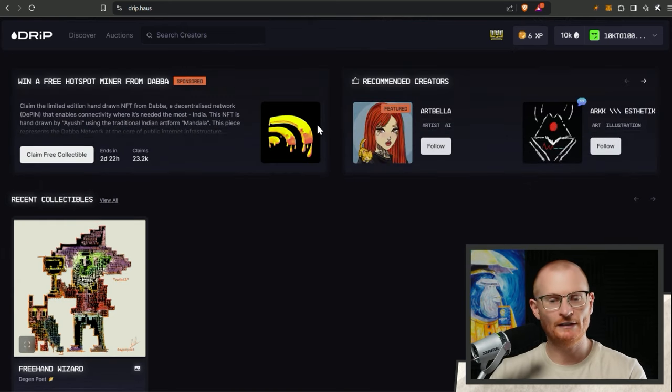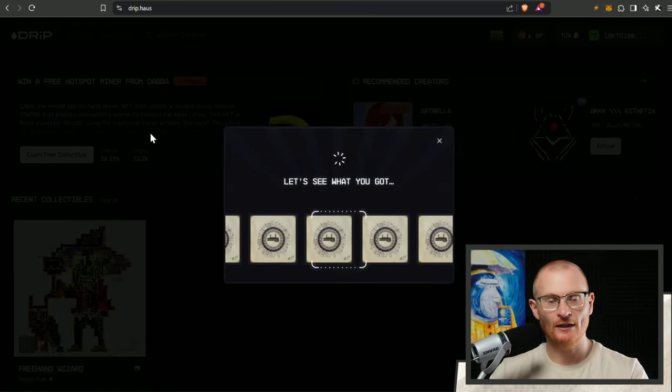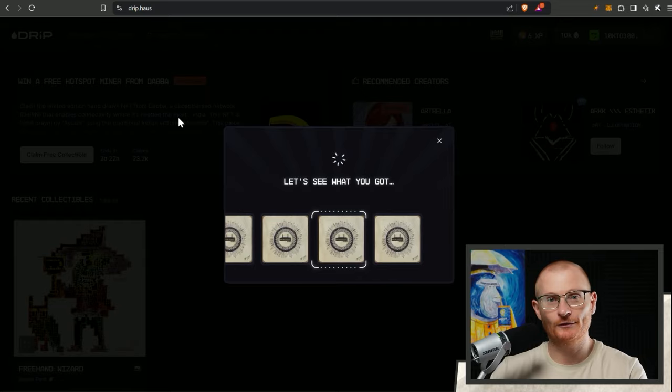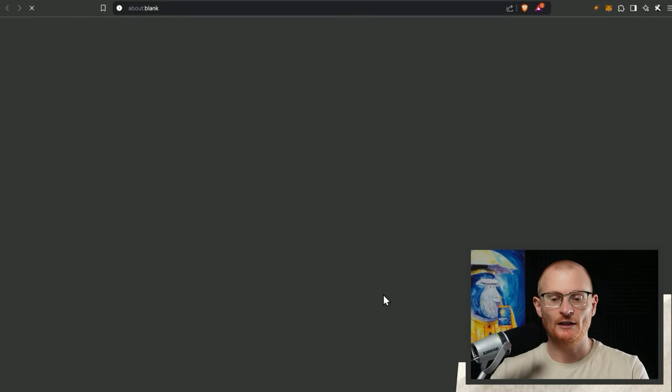Now, the value from this is you can collect art if you are interested in art. You need to ideally jump in daily or every couple of days, and you can grab more droplets, of course. We'll go to claim free collectible, though. When you see these sorts of raffles, this is also something that's probably worth your time. Collectible is claimed. Then you enter the raffle.